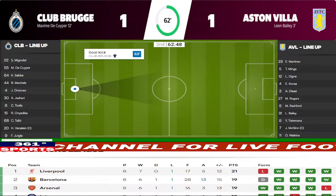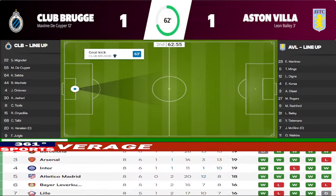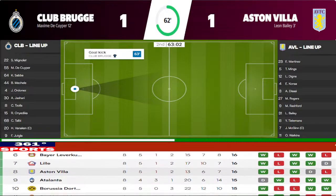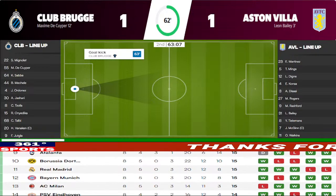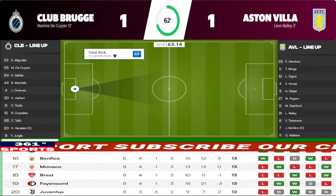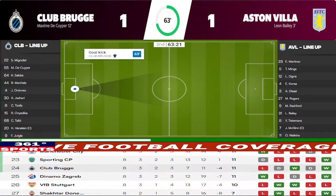And here come the changes for Aston Villa. Leon Bailey wanders away. First change, Rashford withdrawn. Marco Asensio, a fellow January recruit, comes on in his place. Looks like John McGinn is going to come off as well. Leon Bailey wandering off to be replaced by Kamara. Matty Cash for Axel Disasi.